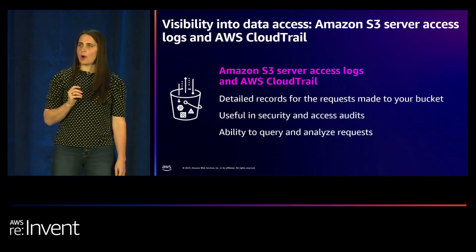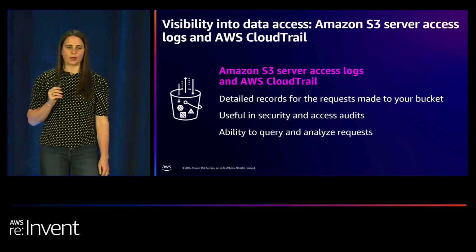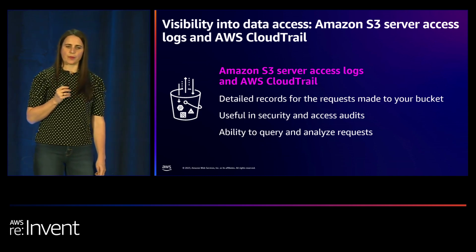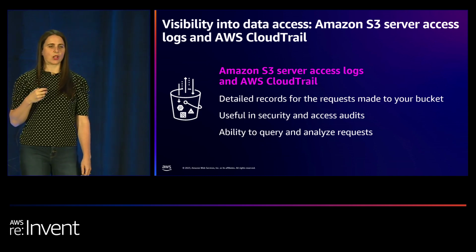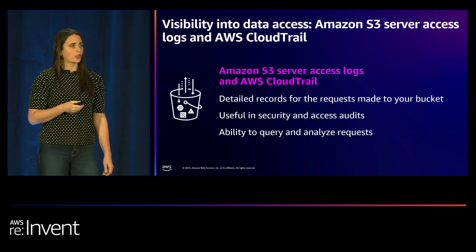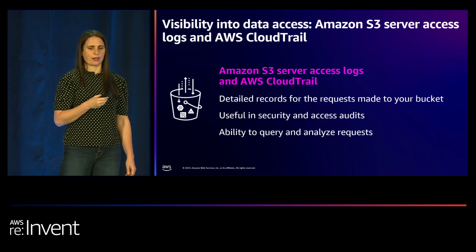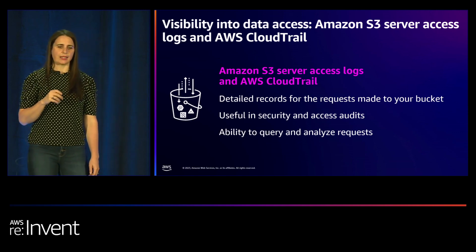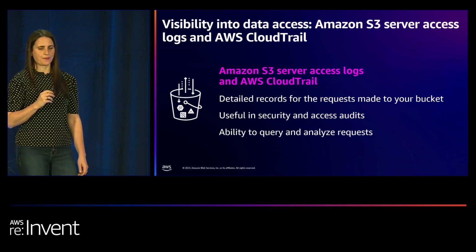The ability to audit who accessed your data is really important. To keep a detailed record of all API calls made to your S3 bucket, you can turn on S3 Server Access Logs or AWS CloudTrail logs for your S3 bucket. These logs are useful in compliance and in security audits. With the log files, you can query and perform analysis of log data to gain insights into your access patterns.